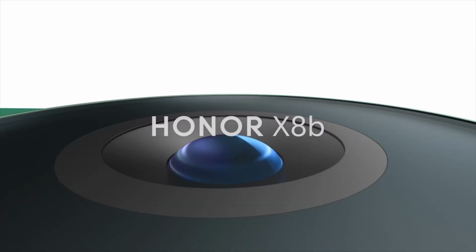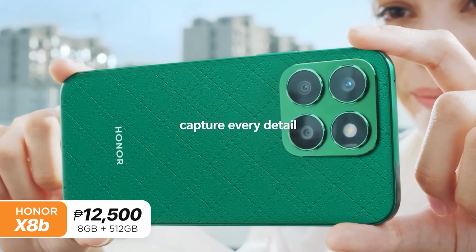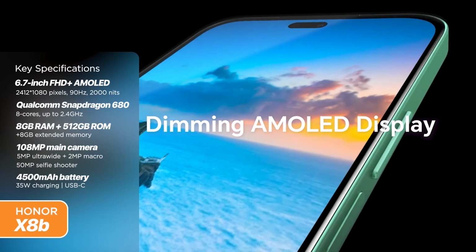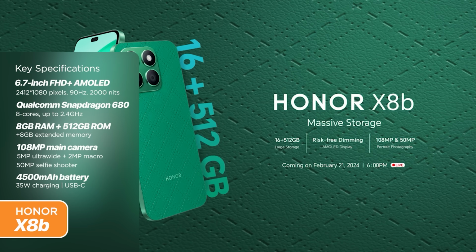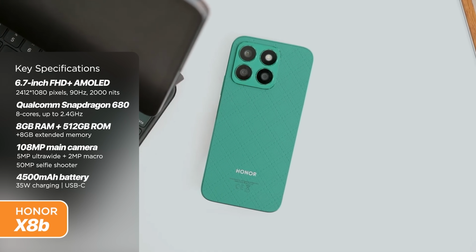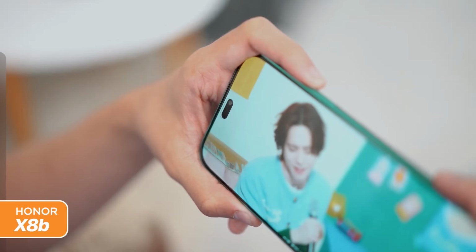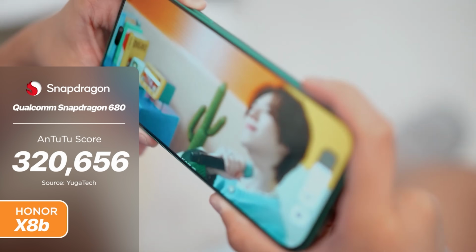Want a 512GB phone for less? The Honor X8B fits just right, coming in at only 12,500 pesos. It has a 6.7-inch Full HD Plus AMOLED display, but with a lower refresh rate at only 90Hz. However, Honor claims it can reach up to 2000 nits of peak brightness, although this doesn't really matter that much since this is only useful for certain scenarios. Say you're watching HDR content, only some parts of the screen would reach this maximum brightness for a short amount of time. The chipset is a bit dated, the Snapdragon 680 garnering a measly score of over 300,000 points.